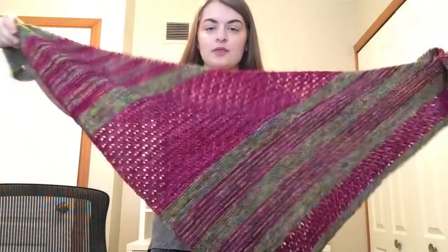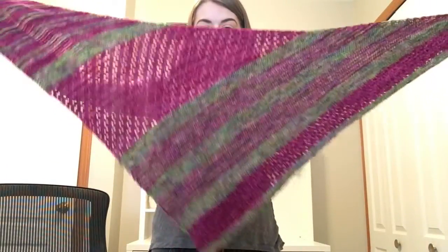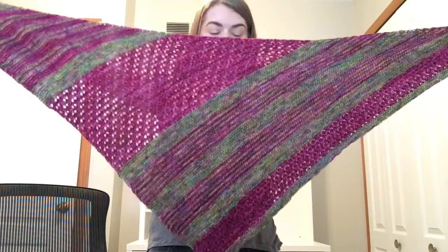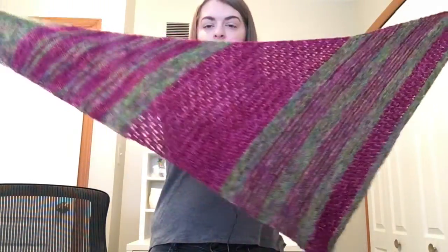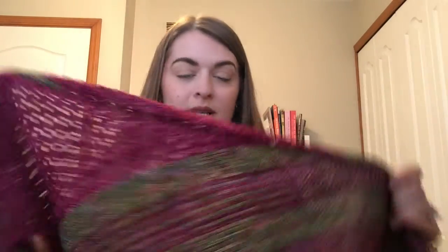Actually, I'll stand behind my chair here so I can show it to you guys a little bit better. So this is the shawl. As you can see, since you are seeing me through it, it's nice and airy, perfect for spring or summer, just something to keep you a little bit cozier. Awkwardly scooch myself back.